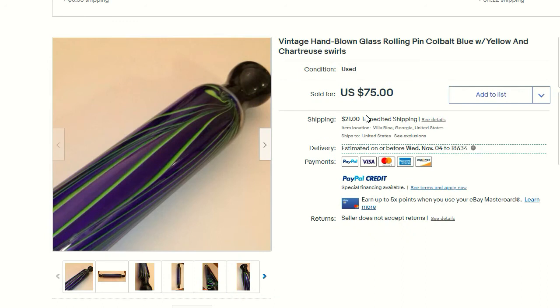Here we have a hand-blown glass rolling pin. Cobalt blue with yellow and chartreuse swirls. This one sold for $75.